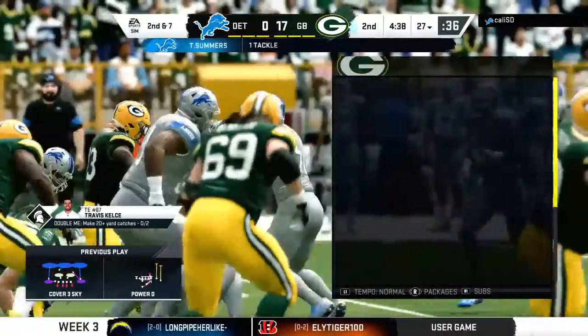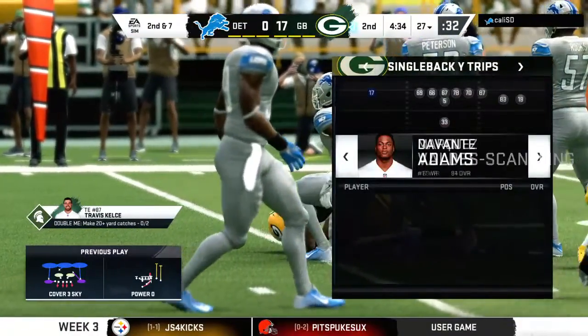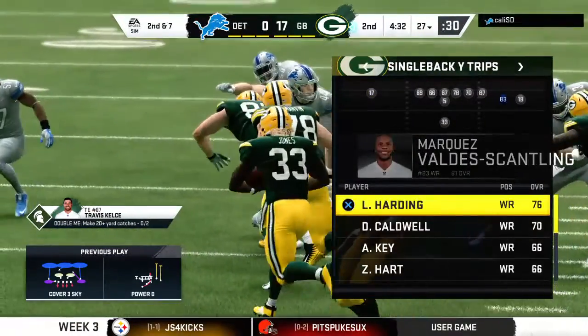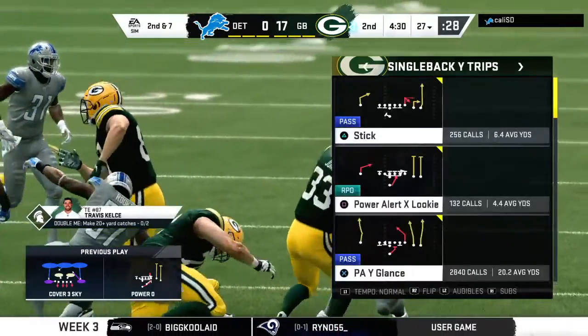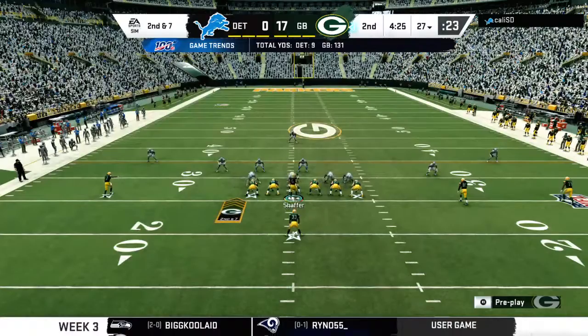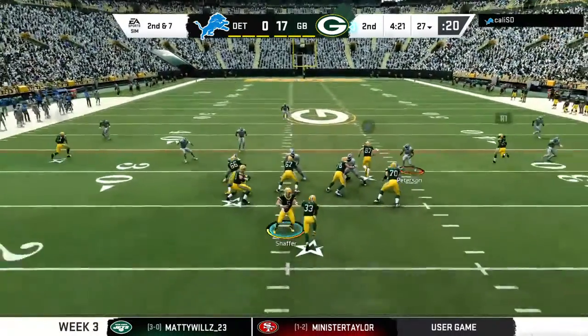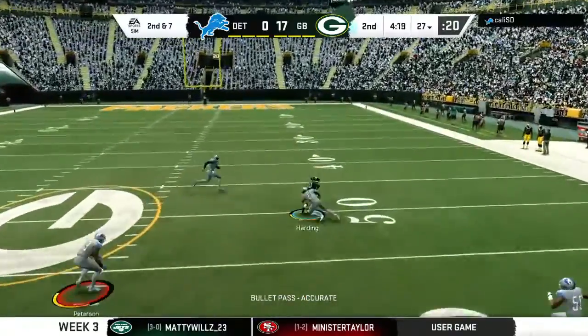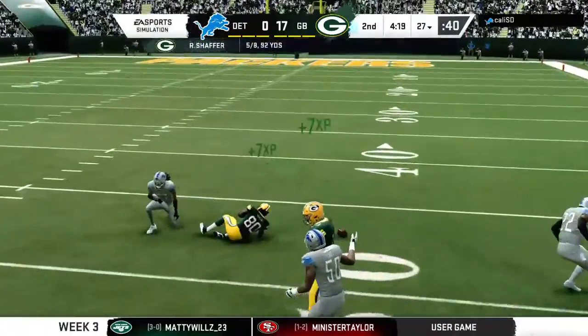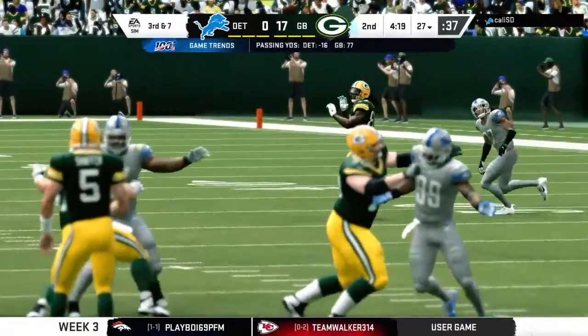A gain of 3, 2nd down. They tried a quick hitter inside, but that one was swallowed up because what they're hoping, those big defensive linemen will take the bait and move laterally and open up a crease that they can run through. Didn't happen on that play. Off the play fake. Schaefer. And that'll be incomplete. Good protection that time, and they couldn't hook up on the long one.